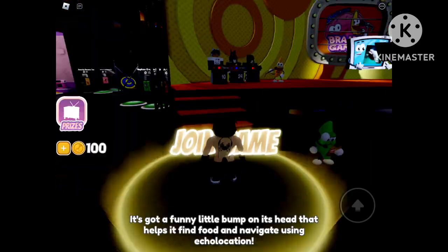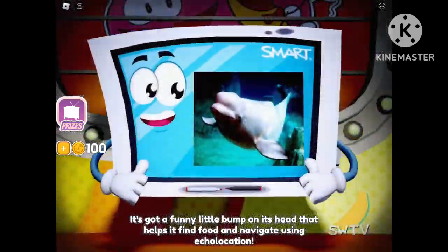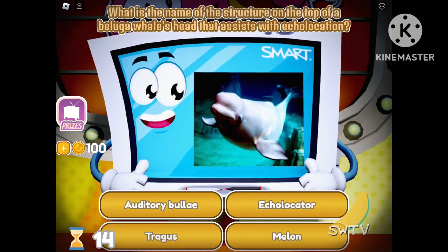A funny little bump on its head. It helps it find food and navigate using echolocation. What is that called?